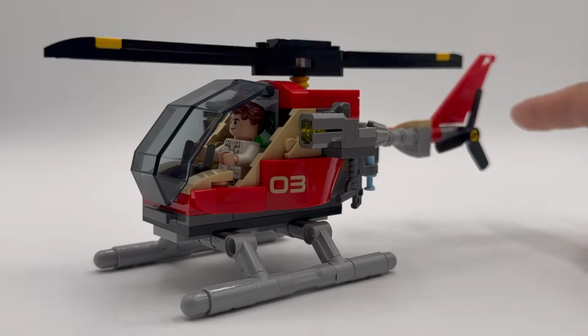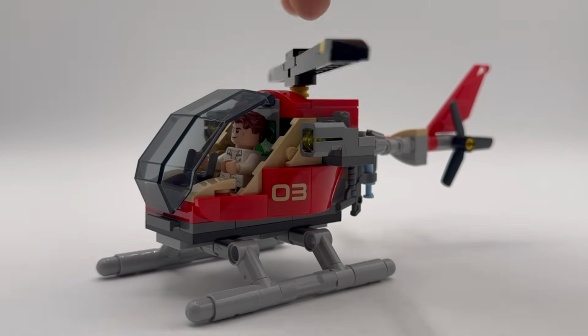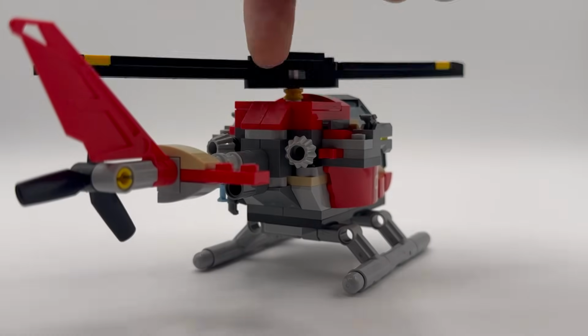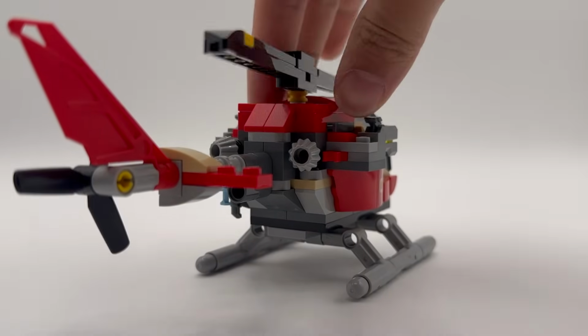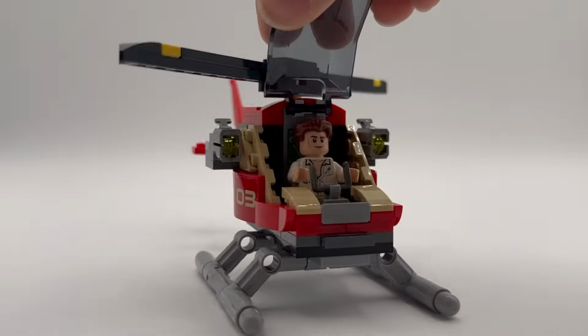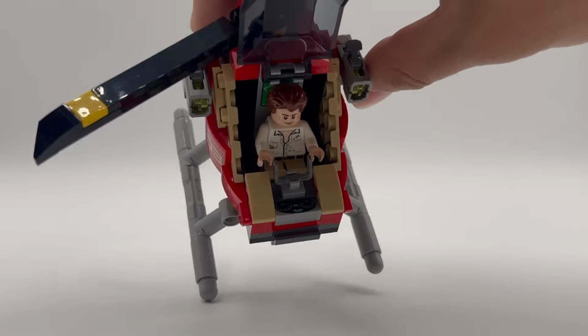The helicopter, on the other hand, is very, very basic. I think the most interesting thing to me is the usage of some of these studs on the side techniques for the curvature on the sides, and of course the LEGO Friends cupcake element as some back vents or exhausts on the back of the helicopter there. I think that's a pretty nice touch, but otherwise, it is a fairly standard build. There's nothing super crazy going on.